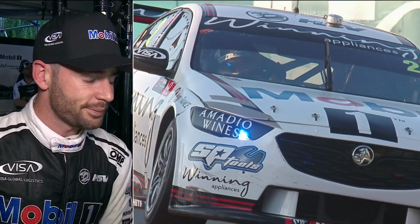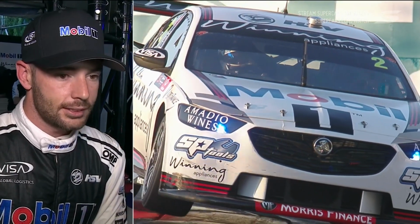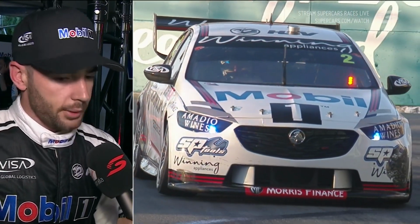Is that difficult, to finish the day without having that run on a green tyre, not having that confidence going into tomorrow? No, not really. We put a better tyre on, and you can kind of start to feel what the balance is going to be like when you add more grip.